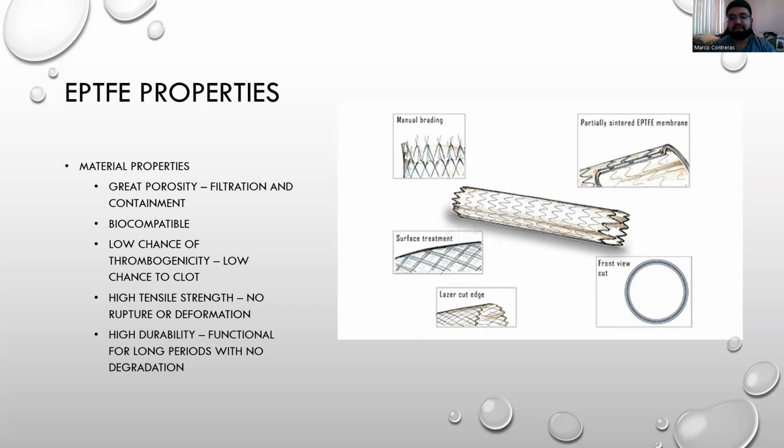It was also found to have a low chance of thrombogenicity, which is essentially the low chance to clot, which is better than the other materials, and it shows that with some biocompatible material science, we could even minimize these risks. It was also found to have a high tensile strength, which means there's no chance for rupture or deformation, which is great for blood vessels.